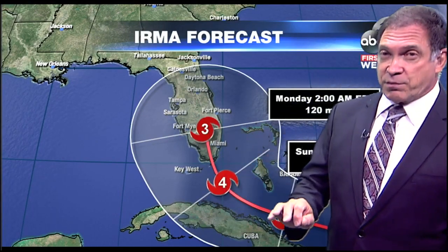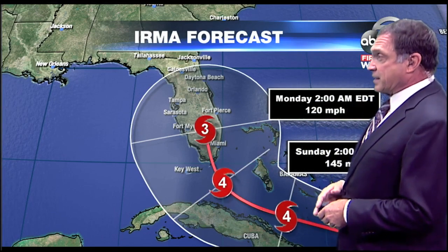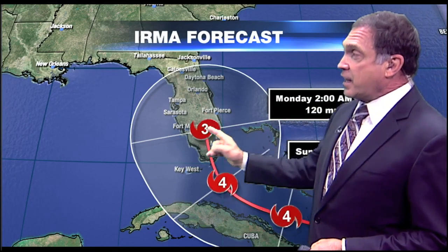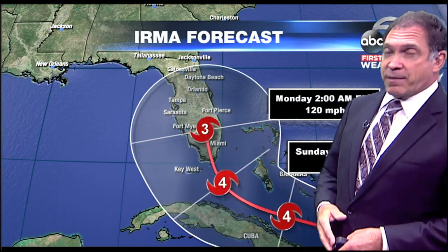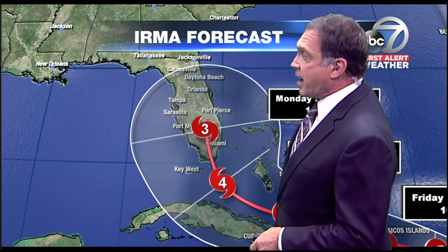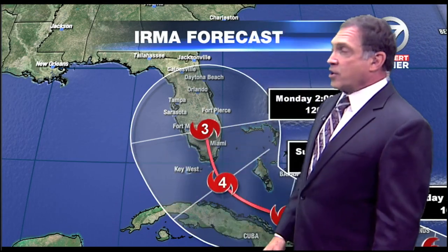By the way, if it took that track, if it took that center line track right up the spine of the state, unbelievable damage to the state of Florida. I mean, FEMA funds would be stretched to the maximum with that particular path. Now again, the forecast error here is huge. That far out, about 300 miles, could be anywhere to out in the Atlantic and the Bahama Island chain, all the way into the Gulf waters.